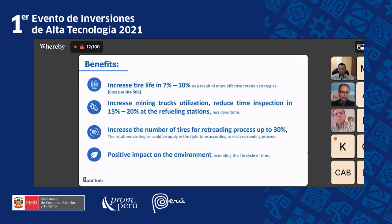The impact that we are proposing is to increase the tire life by 7% to 10%. It could go higher, but we want to be conservative. It could also increase mining truck utilization, because this is a manual process that takes time while the mining truck is in the refueling process, when they measure the tires. We want to eliminate that time completely, so we save time and increase utilization.